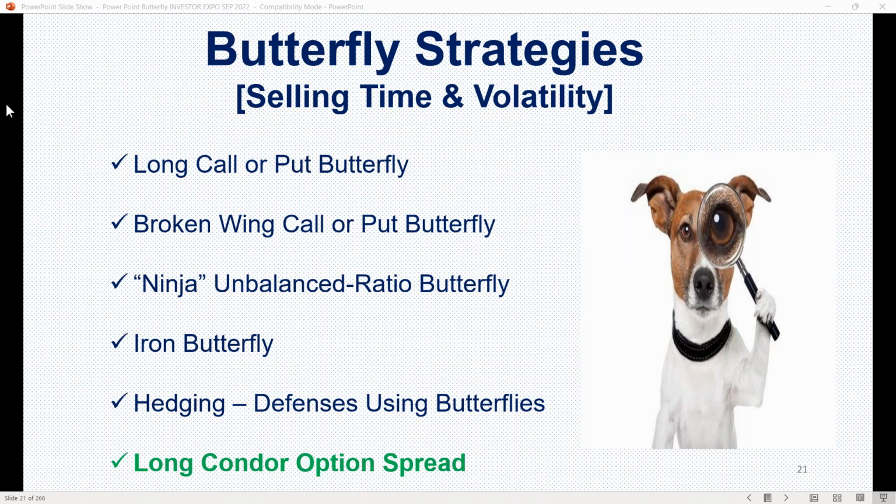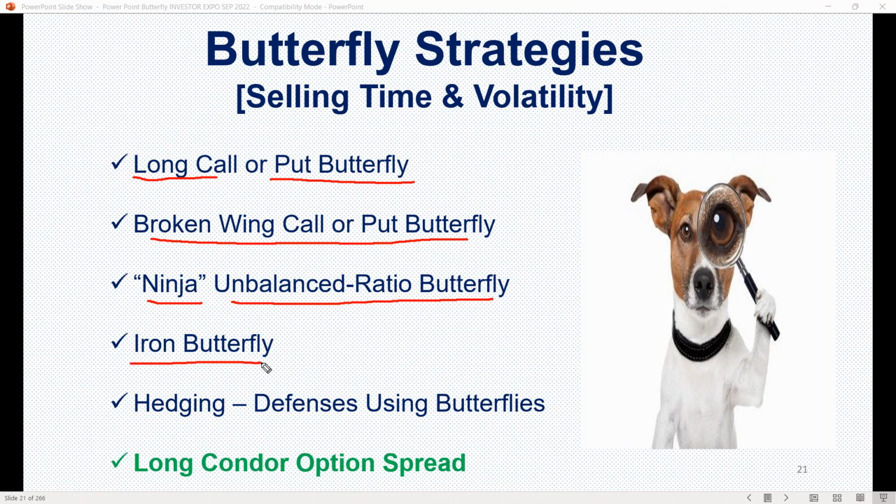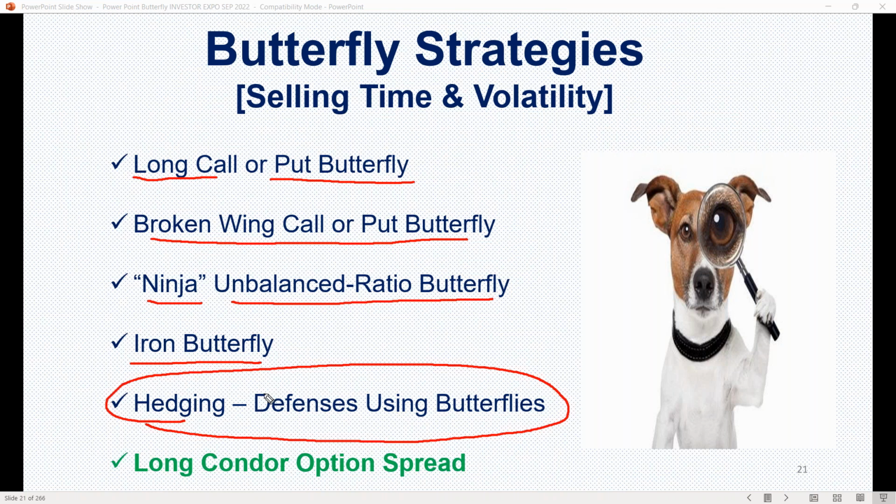So let's go through what I call the butterfly family. These are all the different variations you have with butterflies. We could do a long call butterfly, or we could use a put butterfly. We could do what we call a broken wing call or put butterfly, sometimes referred to as a skip strike butterfly. We could do a ninja or unbalanced ratio butterfly. We could do an iron butterfly, and then we've got a whole other category here of hedging. This alone is worth understanding, how to use the butterfly to hedge another core trade position.